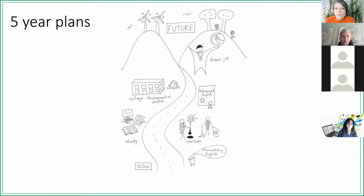So I use it quite a lot for students planning their careers, get them to think about where they are now, and then the steps that they take to get to the future. You could also do this like a set of stairs, just draw stairs going sideways, steps. And you could draw it like a river.